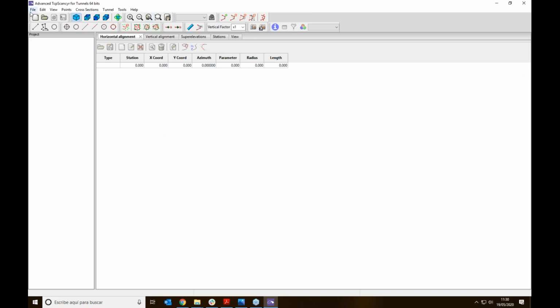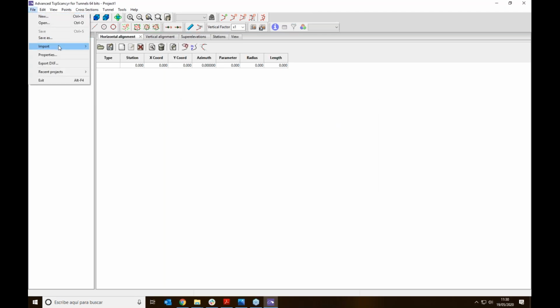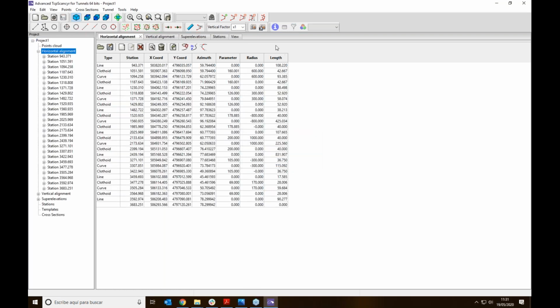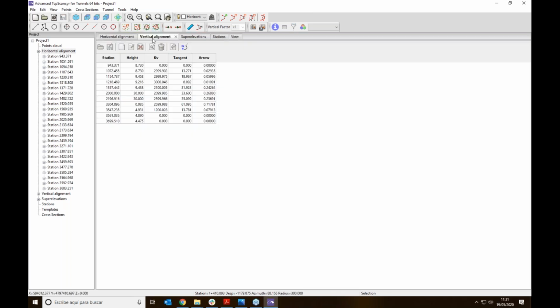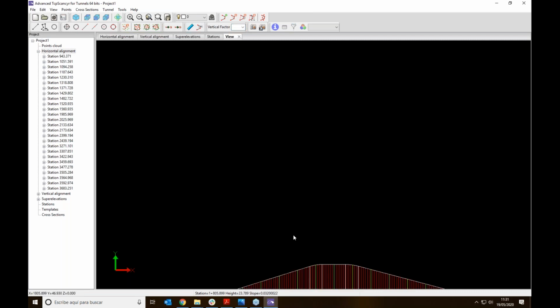We are going to create a project from scratch. We create an empty project. And the first thing we have to do is to import an alignment. In this case, we are going to select an XML file. You know that it can contain several alignments. We select which horizontal and vertical alignment we want to use, and that's all. We can see the horizontal alignment with lines, circular arcs, and spirals. And here we have the vertical alignment, in this case with parabolic vertical curves.